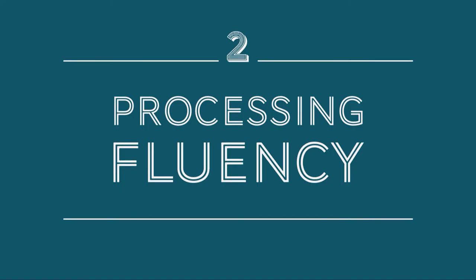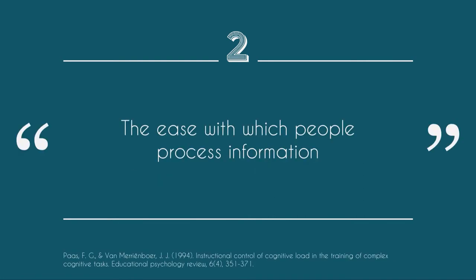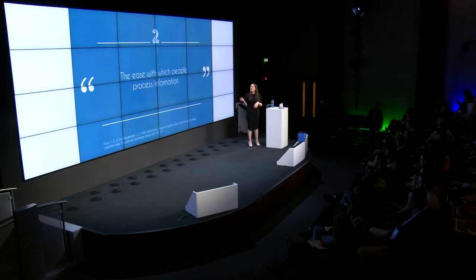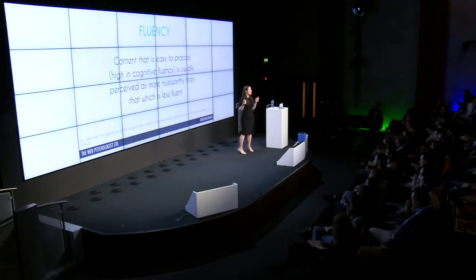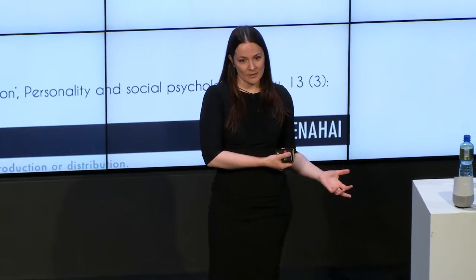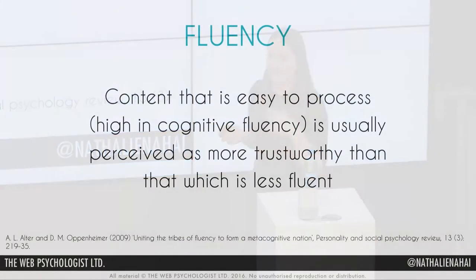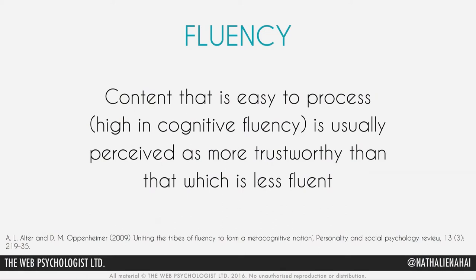Okay. Second principle is processing fluency. And this is the ease with which people process the information that you're giving them, whether it's content, like marketing stuff, or a call to action on a website. And essentially, content that is easier to process, which is high in cognitive fluency, feels nice and fluent, and it's much more likely to be perceived as trustworthy because we associate the feeling that we have in response to that content with the brand that's serving it to us. So there are various ways that you can increase the fluency of your content and your interactions with your customers.